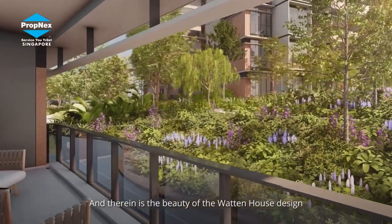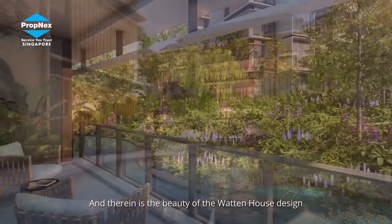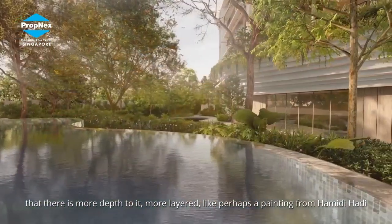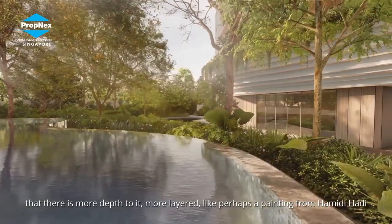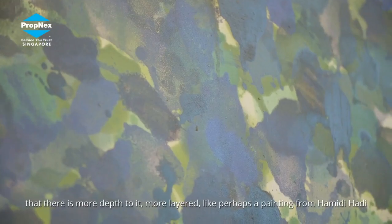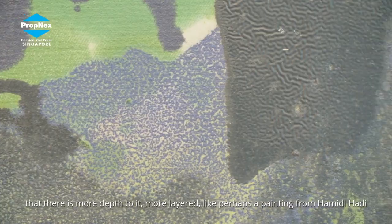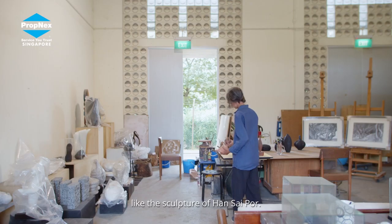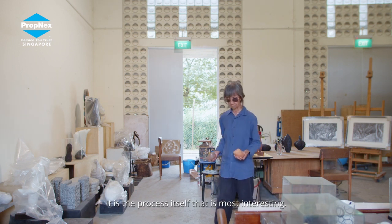And therein is the beauty of, I think, the Watten House design, that there is more depth to it, more layered, like perhaps a painting from Hamidi Hadi, like the sculpture of Han Sai Por. It is the process itself that is most interesting.